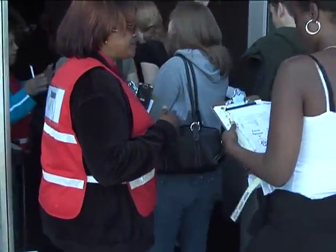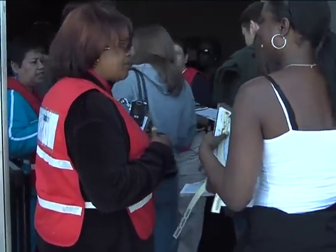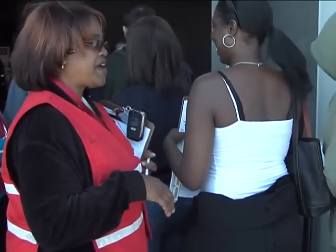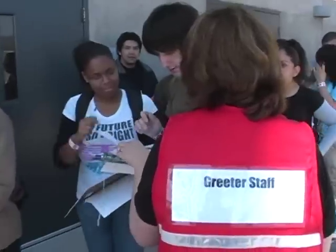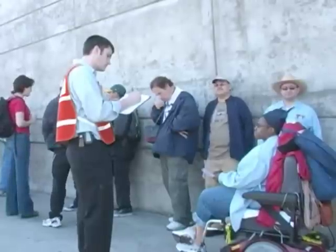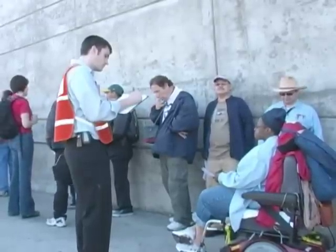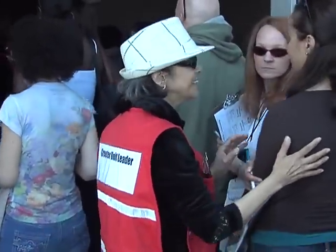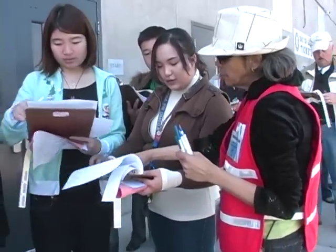Greeters are the first contact with the public. Greeter number one is stationed at the very end of the line. The greeter's mission is to form clients into a manageable line, be supportive to those with concerns, and be on the lookout for the severely ill or infirm. This may involve walking up and down the line asking questions.